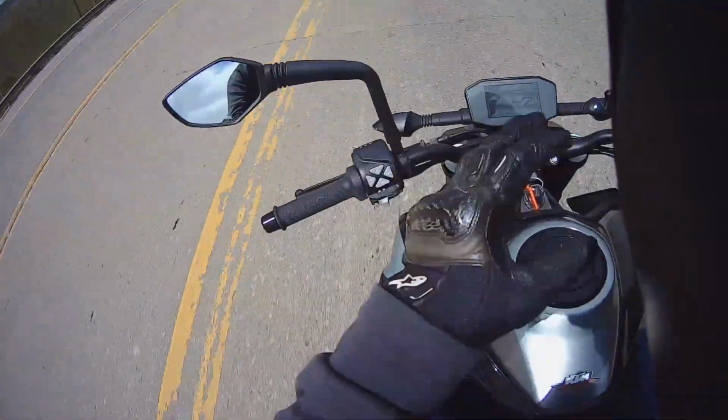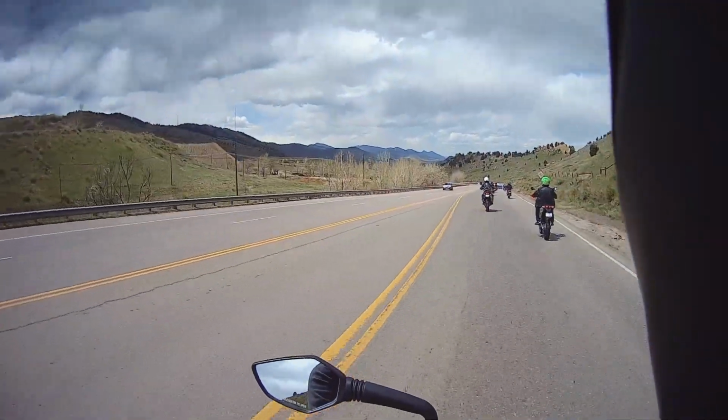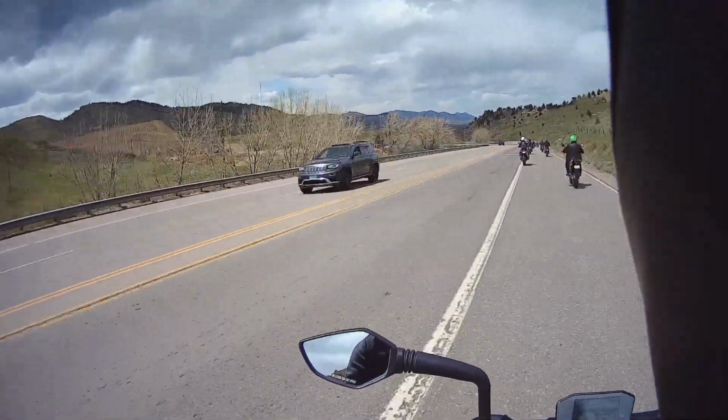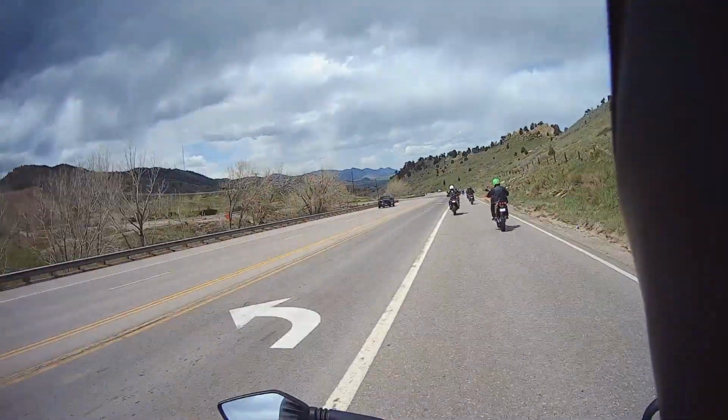Something like this suits my style. I really like the Super Duke GTs. Have you seen the other videos? But if I was in the market for a new bike, this would be a serious contender.